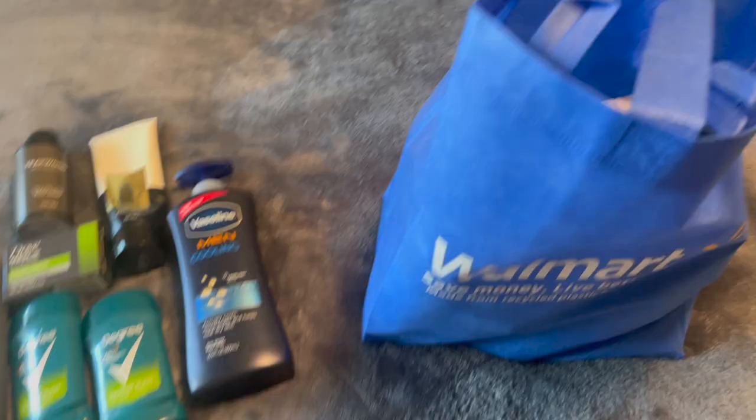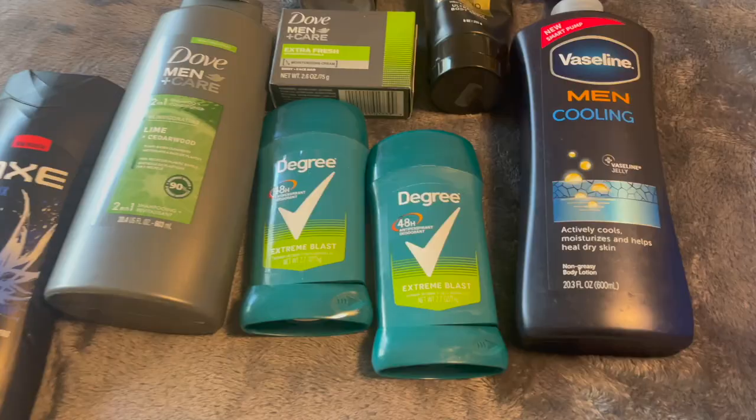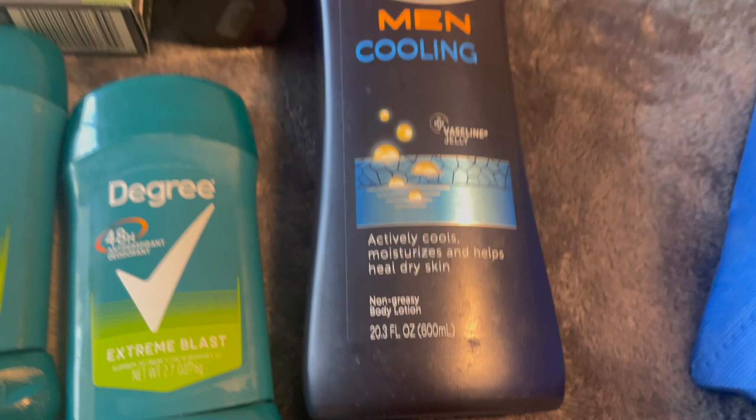So okay, y'all, I am back home. I'm upstairs in our bedroom, and I just went in the bathroom and found what I could of what he already has here. As y'all see, the deodorant is the Degree Extreme Blast. That is the one I told y'all he likes. He also had some of this Vaseline Men Cooling, and as y'all see, moisturizes, non-greasy, which I absolutely love about this Vaseline.